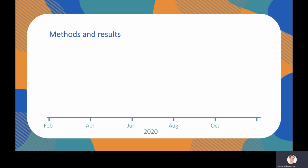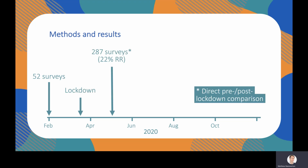COVID-19 presented both problems and opportunities. There were no face-to-face practice visits, and we had to restart the quantitative data collection. However, this allowed us to directly compare quantitative results pre and post-lockdown. We obtained 52 pre and 287 post-lockdown responses, which provided a 22% response rate.